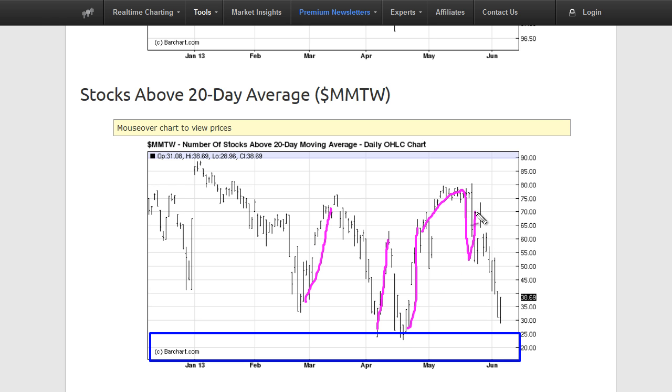And so far we've seen a nice three-wave correction down here and a nice reversal yesterday. This could chop around. We could see it still try and continue to form a base, a bottom in the SP500, the broad market in general. But overall, we're getting down to these levels here where money is starting to step back in because there's just too many stocks trading lower.